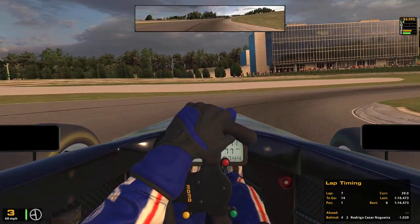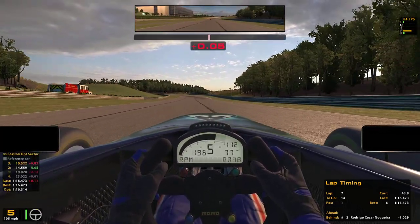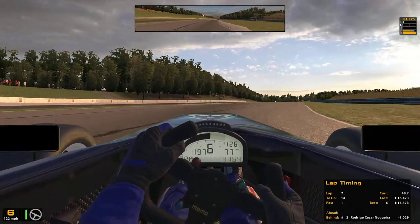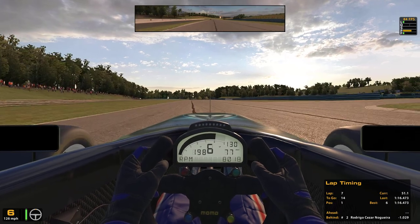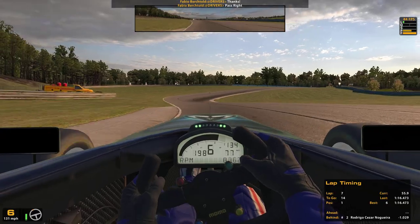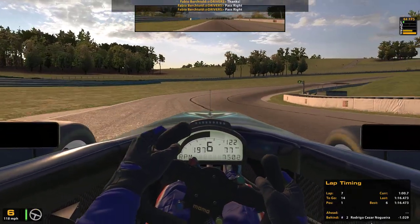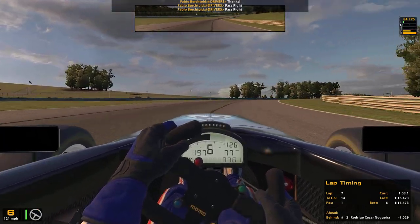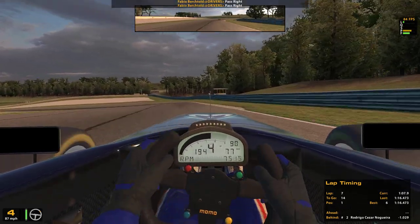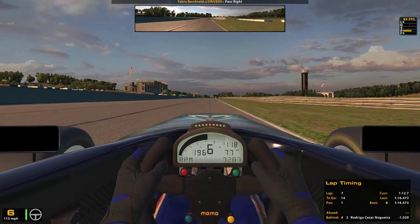That's better. It's actually quicker as well. Don't really know why I was shifting the fifth so early. Literally have to get right out of the throttle every time I go over that rise. It's either that or take front wing out, but I don't really want to take the front wing out because I don't want to lose that front end grip everywhere else.